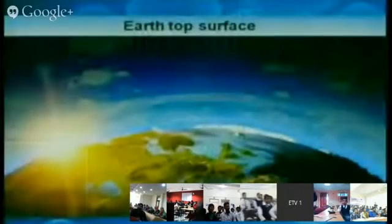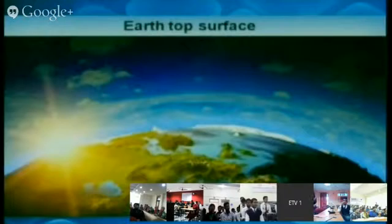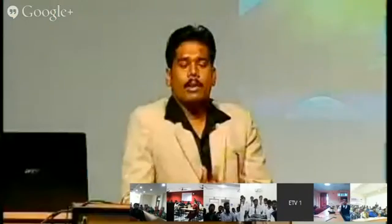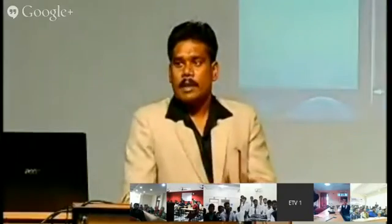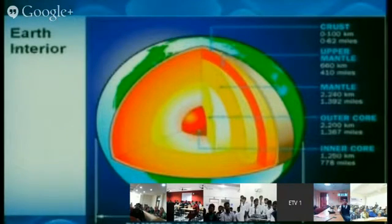You are seeing the earth's top surface. On the top surface you can see we have sea, land, huge hills, mountains, and deserts, and various geographical locations. Likewise, the interior of the earth has different layers. You can see in this picture we have 4 different layers. The innermost red-colored part is known as the inner core. It is in solid form.